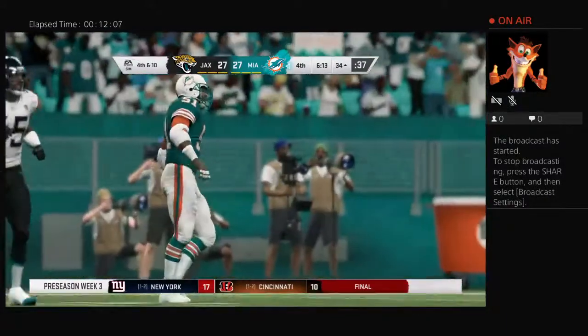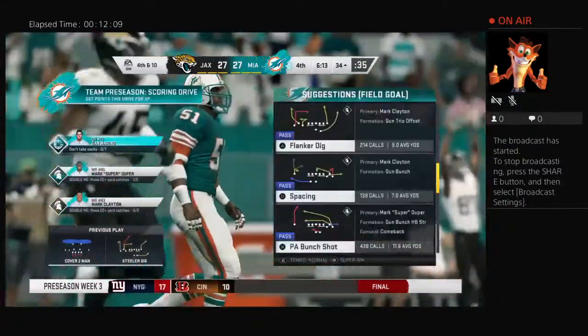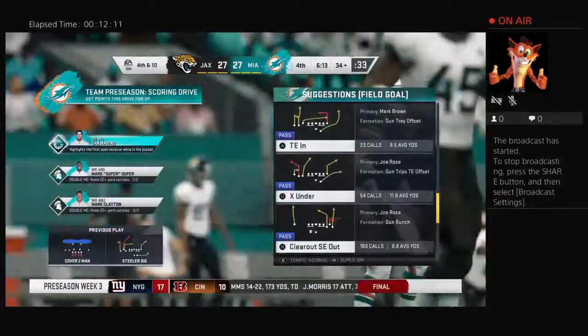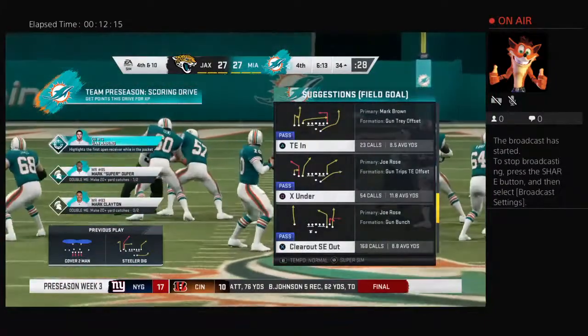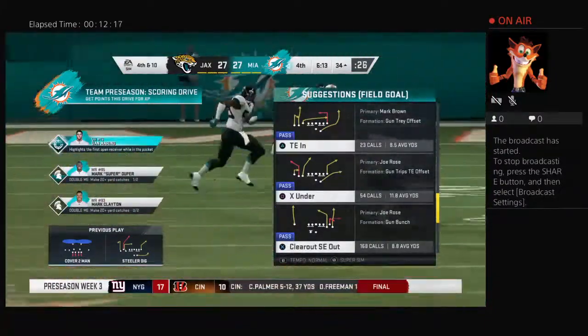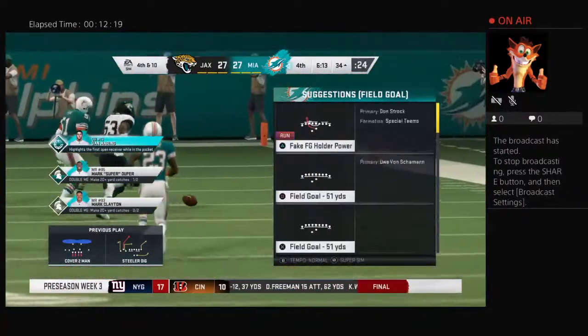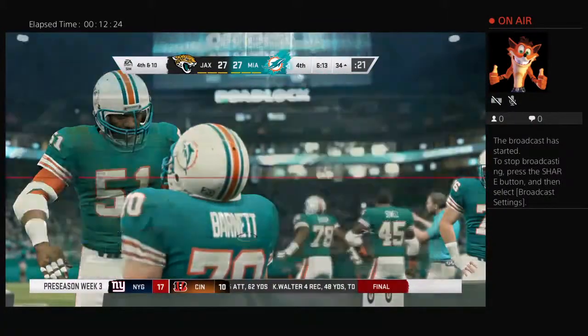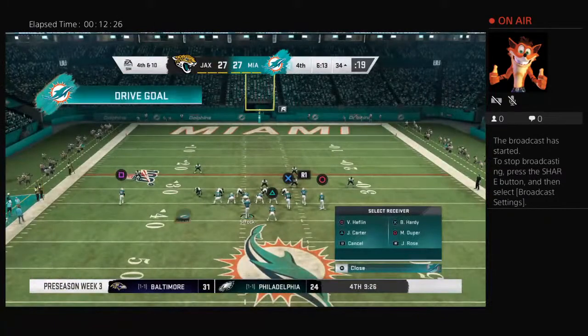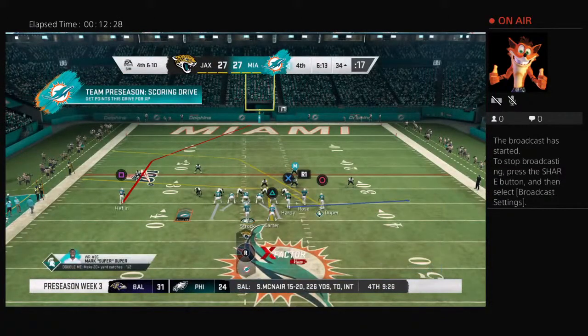Now yet another incompletion here as they fail to connect on 3rd. That's a first down if he holds on, but you saw the contact, able to jar it free from him and force a 4th down. Great play defensively there, as you said, just to knock it free, because if he had caught that, past the sticks, first down. Tie game, 4th quarter, and they're going for this thing on 4th down.